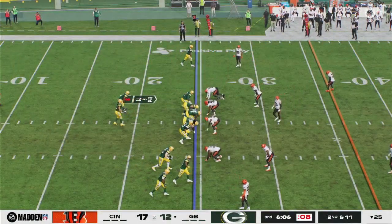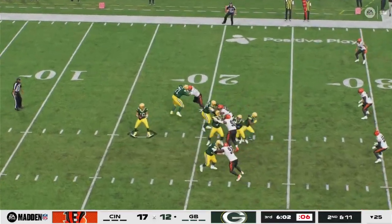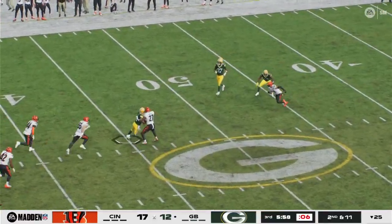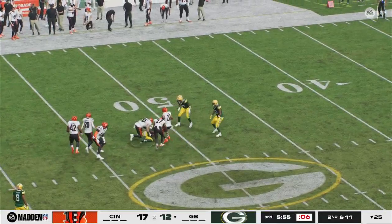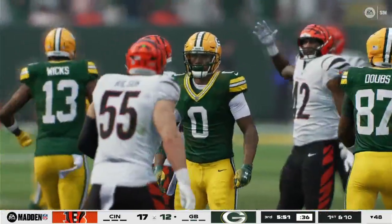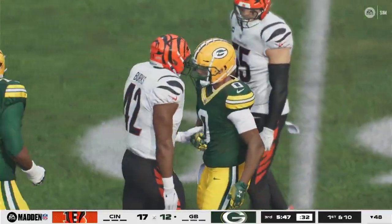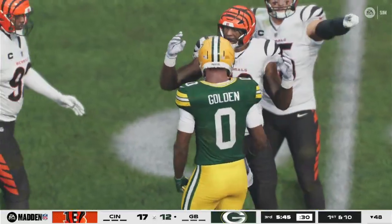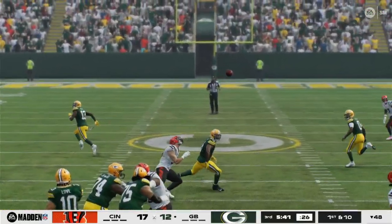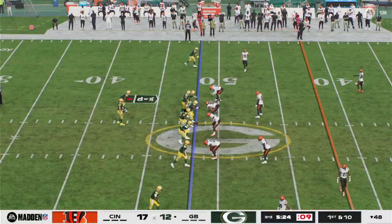Everyone's prepped. It's 2nd down now. Shotgun now for Love. Fits it through the middle. And they're going to bring him down just a moment before he's able to break it across midfield. It's a 24-yard gash, and it gives them the 1st down. I'm sure the coach and play caller doesn't mind making the job a little bit easier. You know, play calling's a lot simpler and easier when you can count on the offense to move the chains on those early downs.